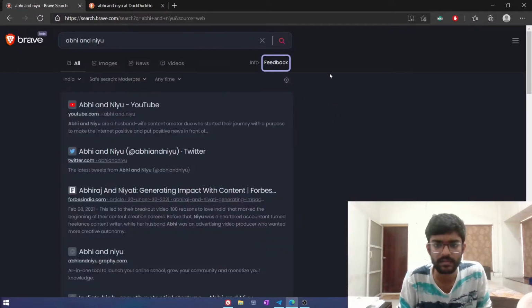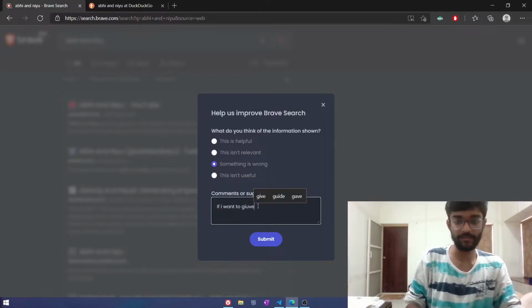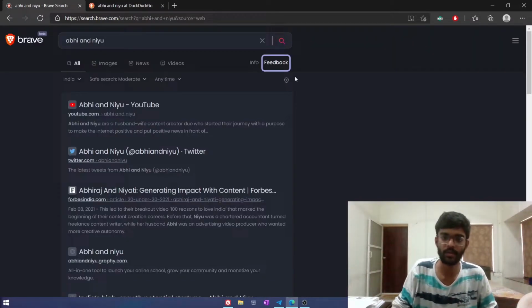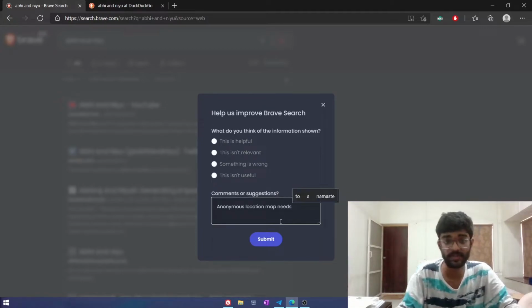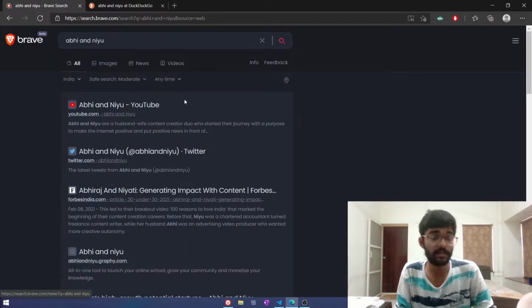So what I will do now is, I thought I submitted this. Okay, that is probably an issue. Yep, we'll mention that as well. If I want to give more feedback, the previous feedback text remains in the box. Submit, close, click feedback, it's still there. Anyway, the anonymous location map needs a search utility instead of panning around the map. Okay, cool. So that is more than enough, I think, about just the search.